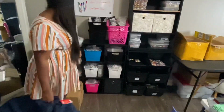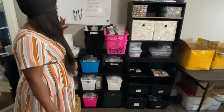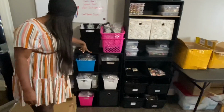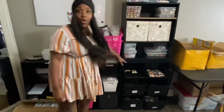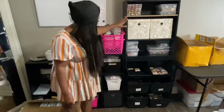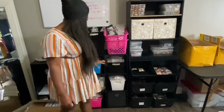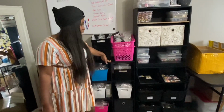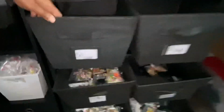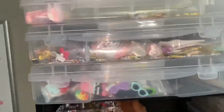Then right here is another cubicle full of charms and accessories. Like I said, you can get these organizers from the Dollar Tree. All of these organizers were from Walmart, and I just bought a whole bunch of them and stacked them up. So this is basically two of them stacked on top of each other, and then this is one. That was like 40, 50 bucks at Walmart. And then I organized all the luxury charms with this. As you can see, it's like 50 color, 28 color. And these cubbies you can find at Amazon. And then all of these charms right here, you see all these beautiful charms.